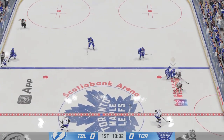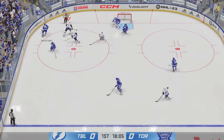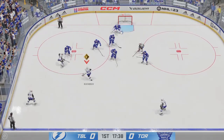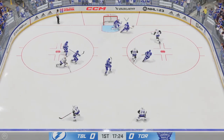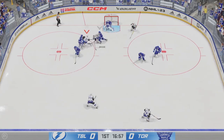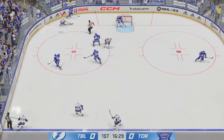The Bolts get a hold of it. Taken by Point. Gets the puck over to Hedman. And now it's grabbed by Brody. Couldn't make the connection on the play. And tries to make a diagonal pass to Point. And a strong effort on that play. Here he is with the backhander. Too much congestion. Blocks the shot.